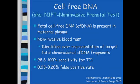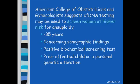And then the last thing that's come in really in the last 2 years is cell-free DNA blood testing, which is also known as NIPT in the literature, or non-invasive prenatal testing. And this is when we can get fetal cell-free DNA fragments, which are present in the maternal plasma blood. And this identifies an overrepresentation of targeted fetal chromosomal fragments. This picks up 98.6 to 100% of trisomy 21, with a false positive rate of about 0.03 to 0.2%. So this is a simple blood test which many families are taking, but it's still a screening test. It's not a definitive test like an amnio where you're growing your own cells.